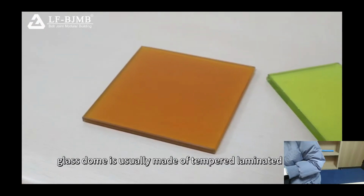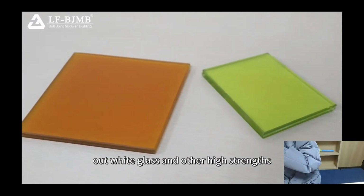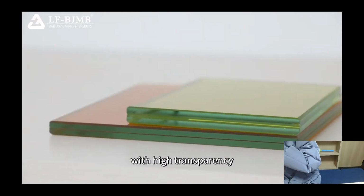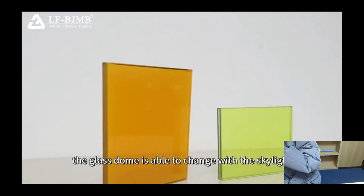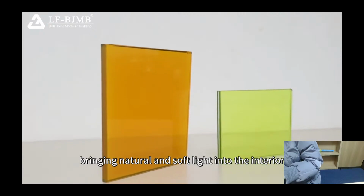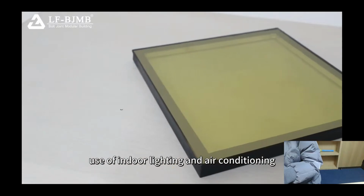Glass dome is usually made of tempered laminated glass, ultra-white glass and other high-strength, high-light-transmittance materials with high transparency, good appearance, lightweight and other advantages. The glass dome is able to change with the skylight, bringing natural and soft light into the interior while reducing the use of indoor lighting and air conditioning, saving energy.